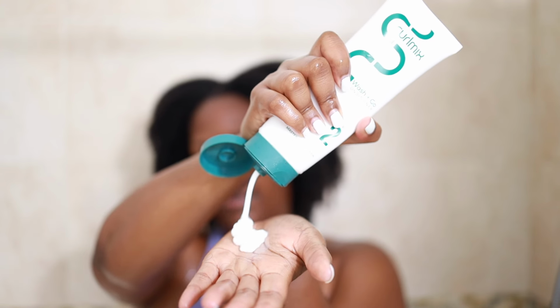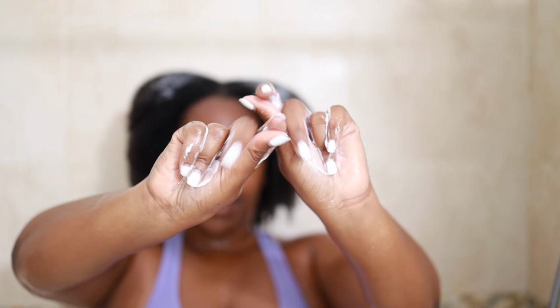Obviously applying it to my wet hair. It's a very light scent. If you don't like strong scents, this would not bother you. And it's also a very light texture. I am so excited about this. The real test is gonna be how these stylers work on my hair, but this feels good. And the shampoo felt great.